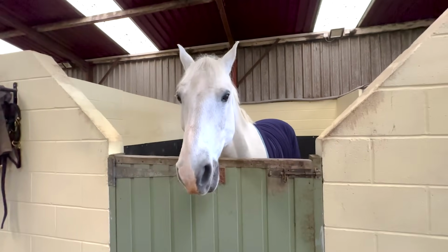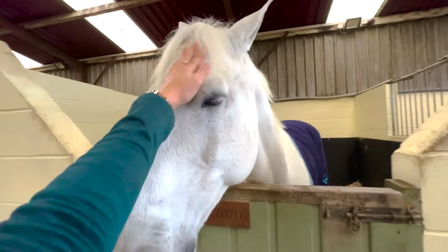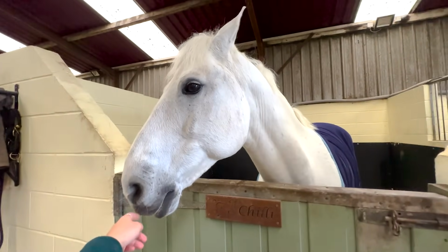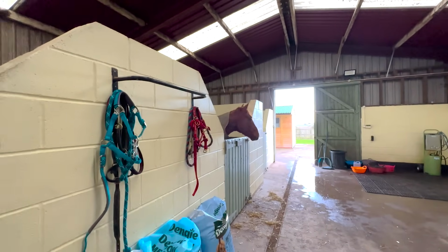So today is a day off for Mr. Percy Pig, but he's still come up and had a groom and getting used to being in the stable. Are you sleepy now? Are you a sleepy one? He's so cute. Snip's been ridden. This is the grumpy one over there.